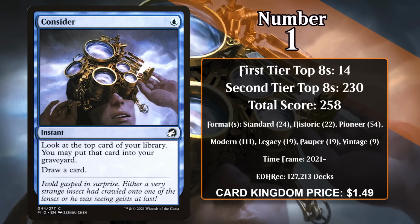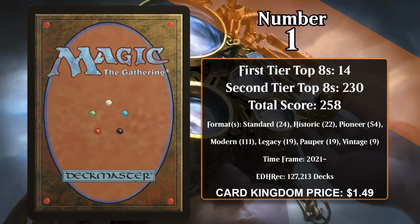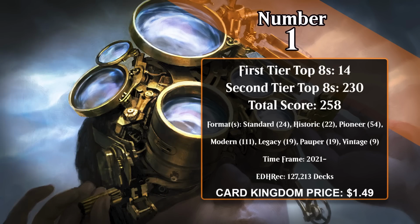Consider is going to keep on putting up top 8s in every format it's legal in, and for that reason, no card on this list, not even the Meat Hook Massacre, has any hope of ever passing it. I think Consider will be the number 1 card on this list forever.